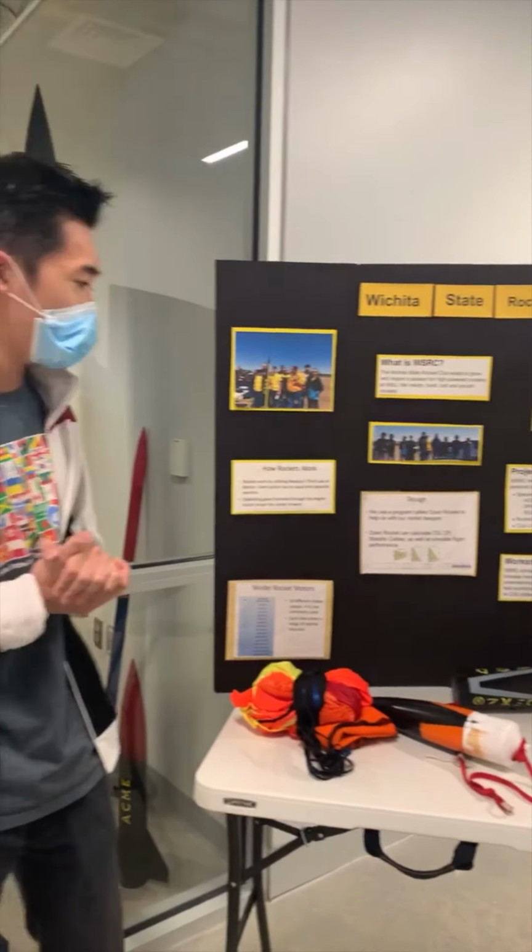Like this one right here. This is a level 1 rocket. So it's a little small, much simpler. It's made out of cardboard, and these rockets are level 2 rockets. So they're made out of fiberglass. They're much tougher and much more high-powered, so to say. And there's a lot more technical details involved with those rockets.